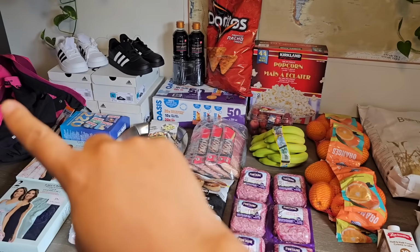Let's start over here. First up, I grabbed some 2% organic milk. This is a weekly staple. I get it whenever we're on our last bag, and we really like this one. So I went ahead and grabbed more because we needed milk. It was on the grocery list this week.